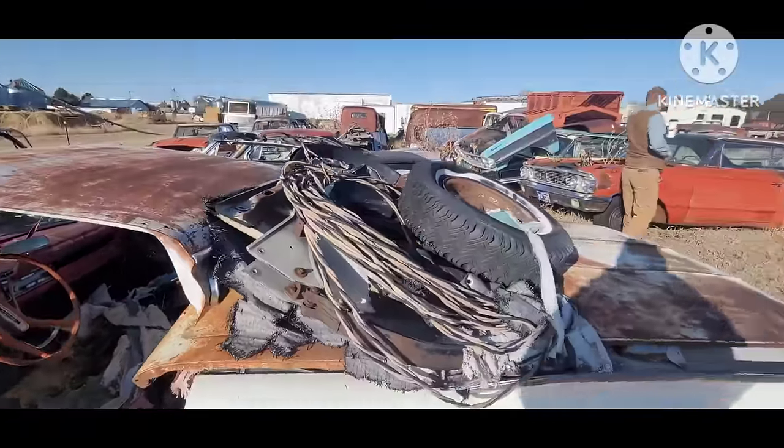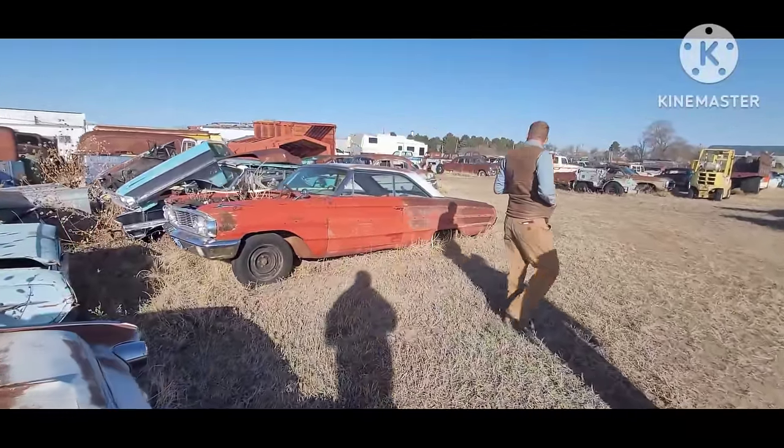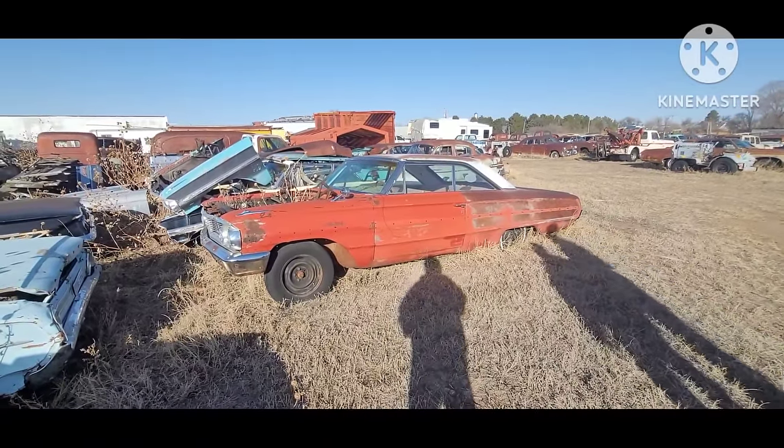On something like this, a 63 and a half, but no motor, what approximate prices do you have on ones like that?